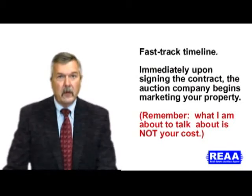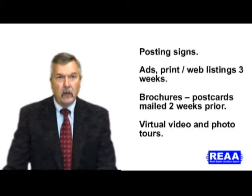Remember, what I'm about to talk about is not your cost. The auction company will post signs on the property, create display ads for the newspaper, and create a web listing, which is all done 3 weeks prior to the actual auction date.